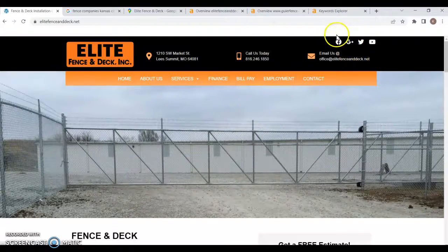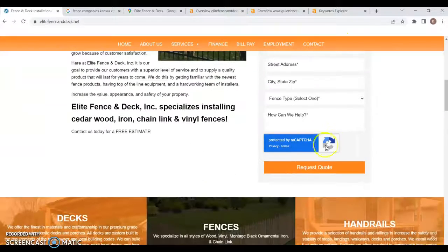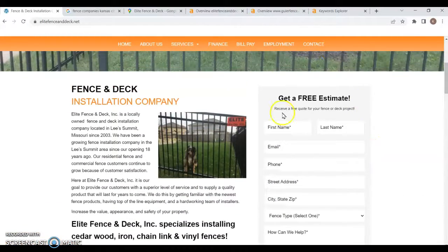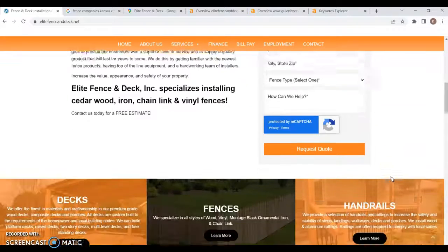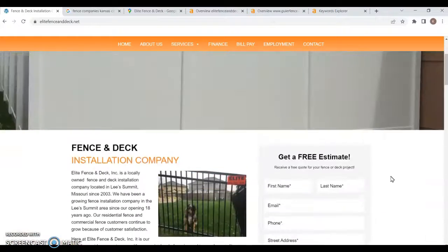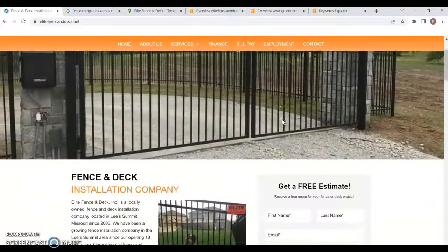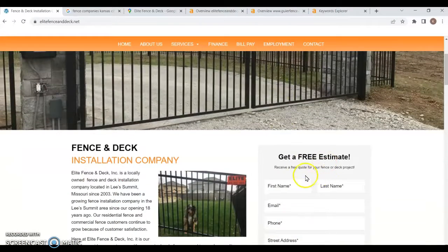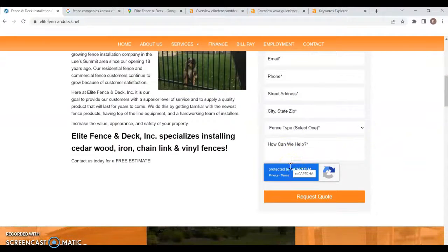I do also really love that you have your social media icons right up here at the top. And as I continue to scroll through, oh, you have this form here. This is absolutely gold, guys. Great job having that form up at the top of your page. It wasn't quite where I could see it initially, but as soon as I scrolled down, there it is. Great conversion rates when you have a form like this on your page. Almost makes up for not having that click to call button.